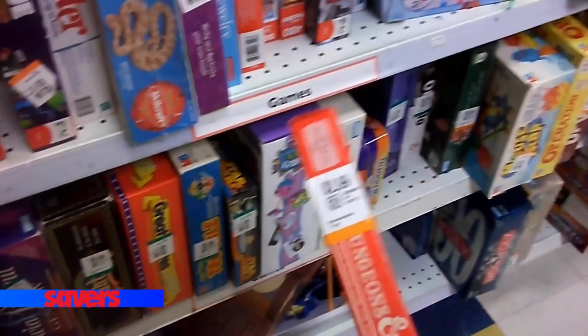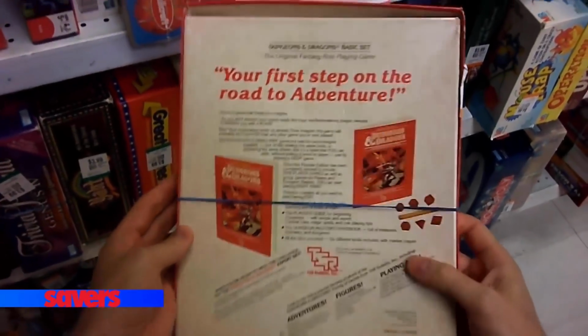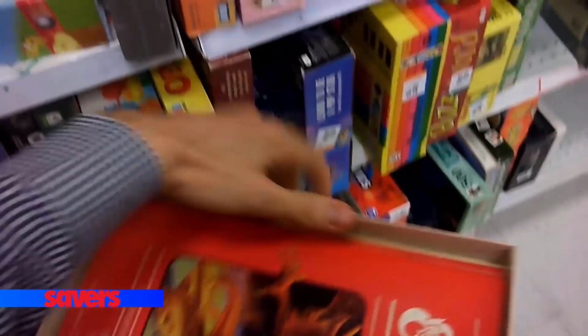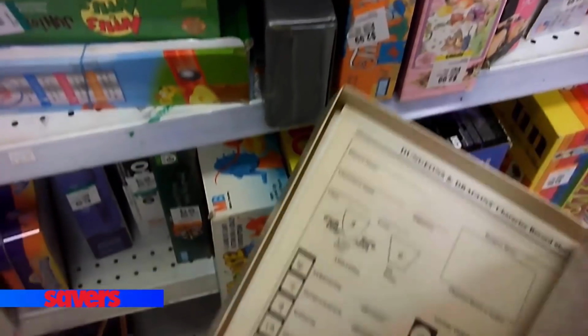Now here is Dungeons & Dragons Set 1 Basic Rules. Now I'm not saying this is original for $3. I'm not saying that this is original, but it's old. It's not new. This did not come with any of the dice or the pencils that are listed on the box, but it did come with both of the books, some graph paper, and some of the other information that's in there on how to play the game. Very nice. This is one of my favorite finds of the entire video, honestly.